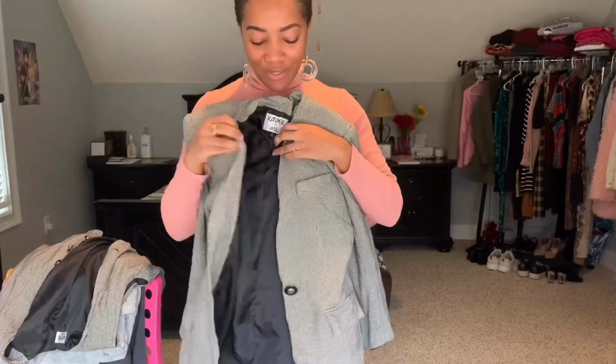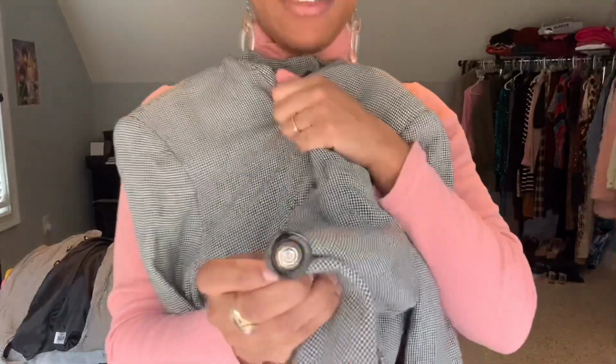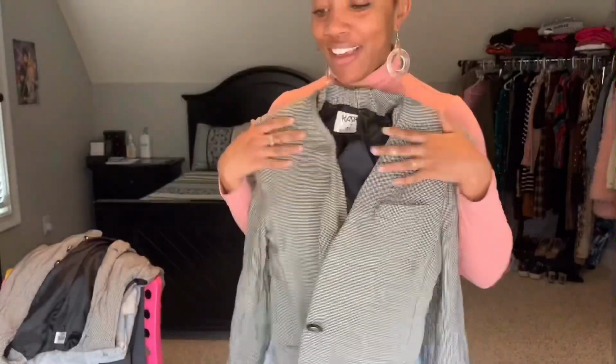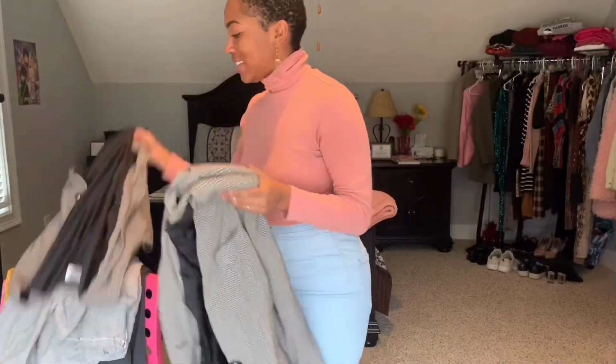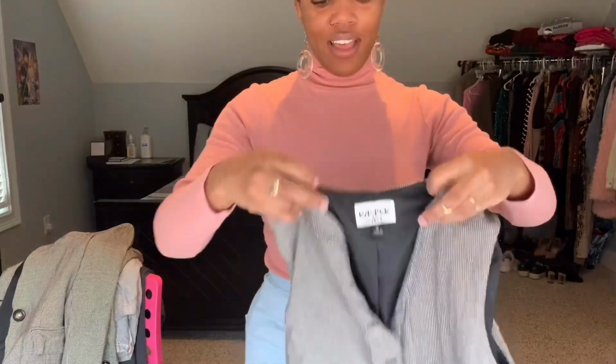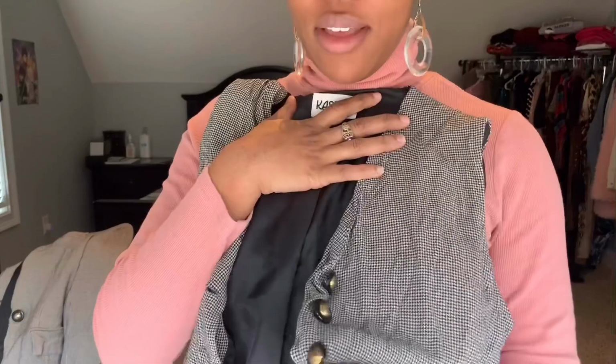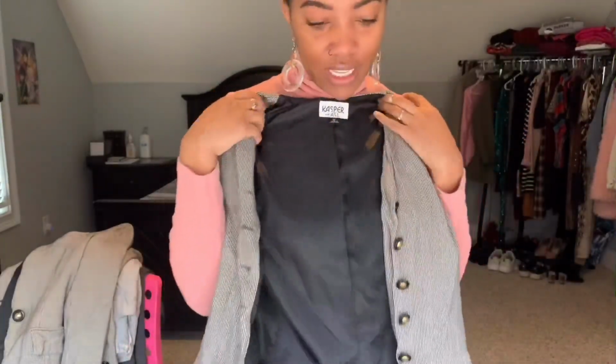Again, this is giving me very much 90s vibes. I love the buttons. It just brings out that extra detail. And the vest has the same buttons. I would probably wear this vest by itself with like some jeans. But I'm just really feeling this.